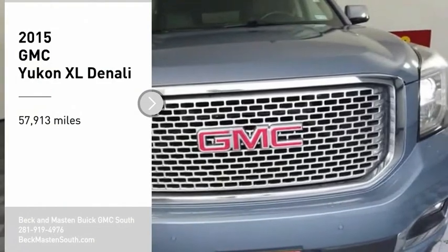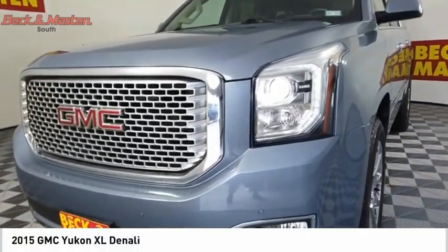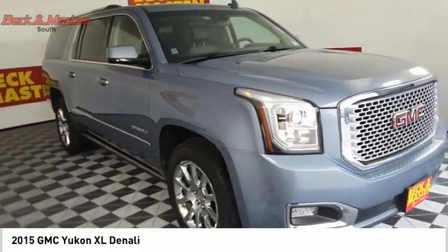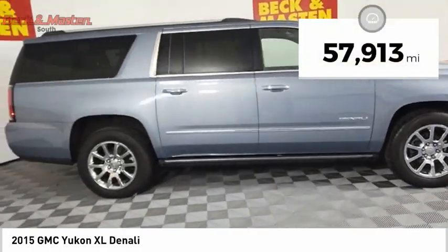Come test drive the 2015 Yukon XL. GMC Yukon XL is a great choice for families who need a full-size SUV with maximum seating. The looks don't hurt either. This vehicle has less than 60,000 miles.